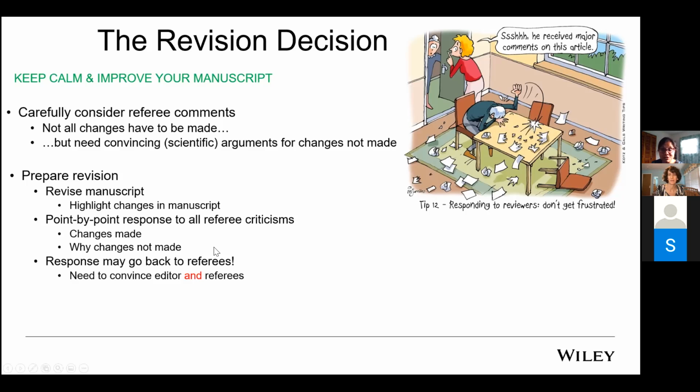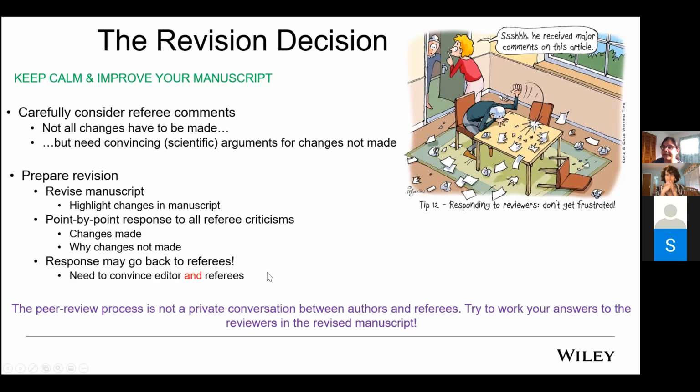So it's helpful to give a summary and your perspective. And sometimes they even go back to the reviewers. If a reviewer is rude to you, try not to be rude in return. Try to be polite in return. Be the bigger person. And again, you have to understand that the peer review process is not a private conversation between authors and referees. Try to work on your answers and work with the editor to revise your papers.